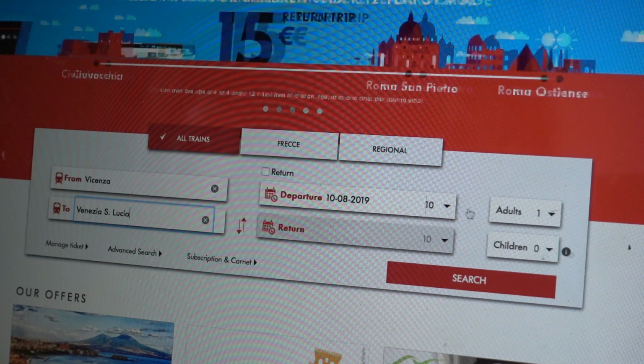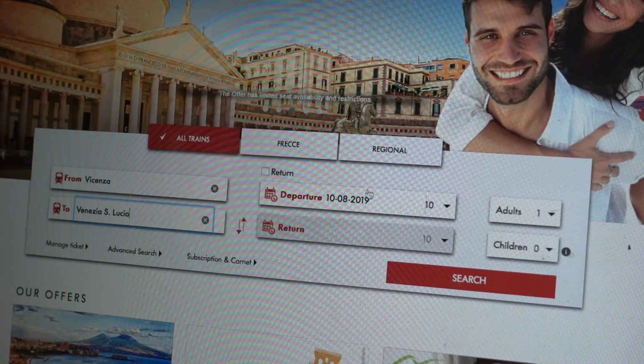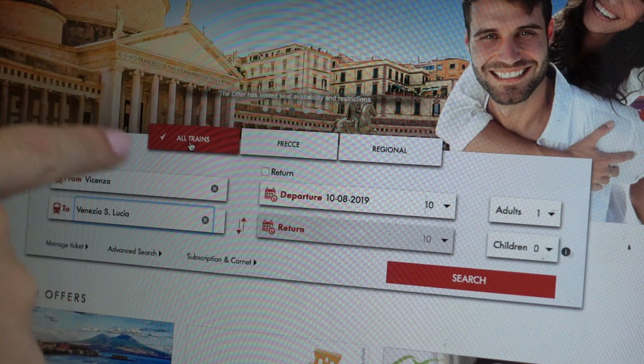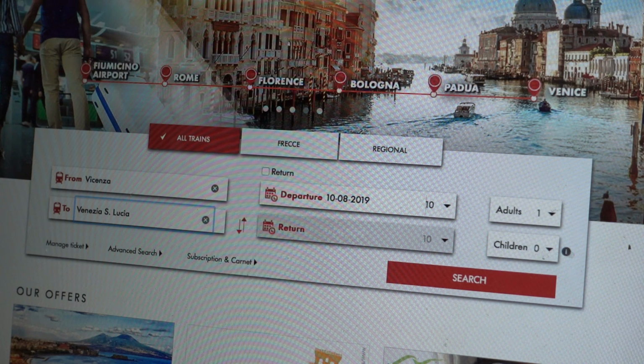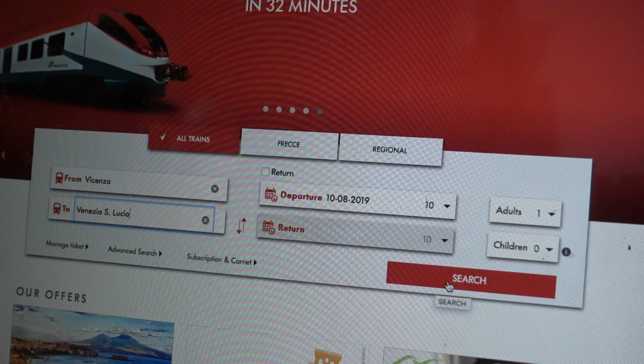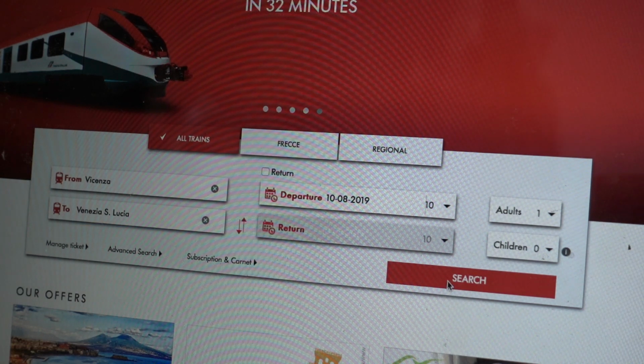Then you're going to pick the date, time, how many people, all that stuff. And the other thing I want to recommend is make sure in this section here you have all trains ticked. Then you get all the options, the fast trains, the regional trains, and you'll be able to compare everything. And I'll show you why that's important in a second. So then you just hit search.